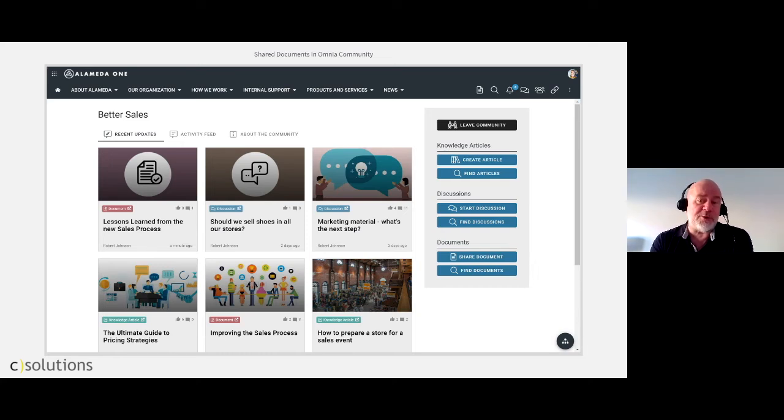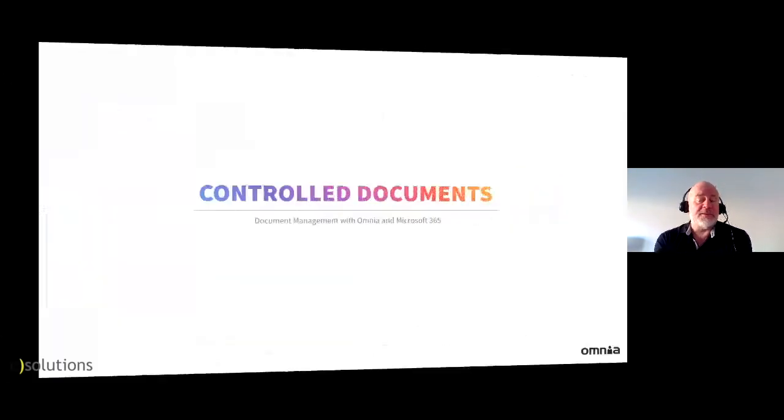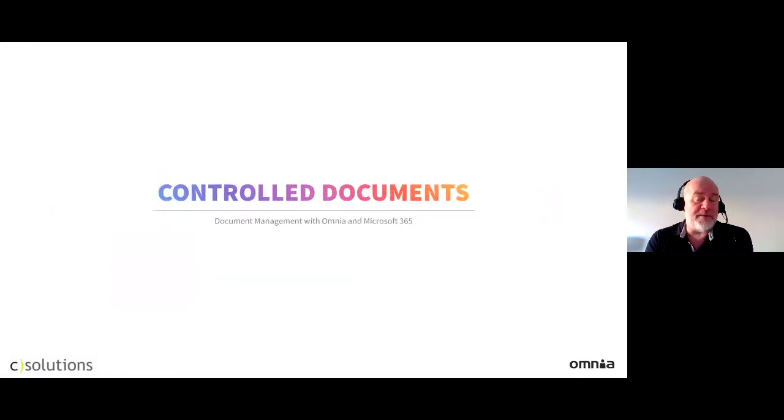So what we need to do here on the left side of that map I drew before, the map of the solution, is of course to introduce end users to what type of document should go where in the Microsoft 365 solution. So let's now turn to the right side of that model and have a look at controlled documents, as I have called them here. And controlled means documents where we have put in place a controlled life cycle.